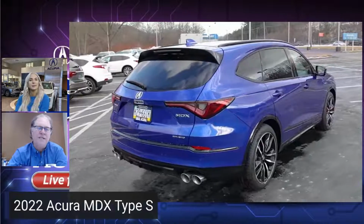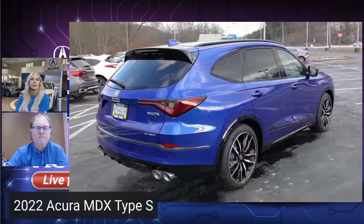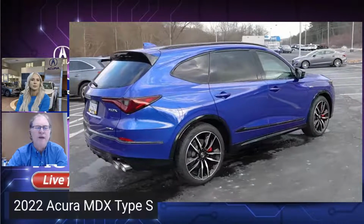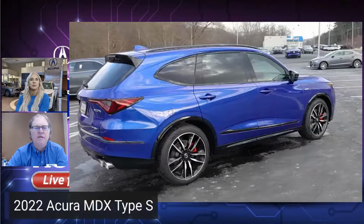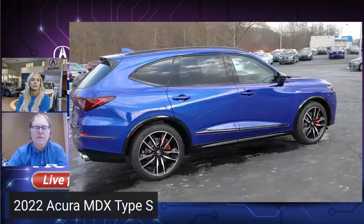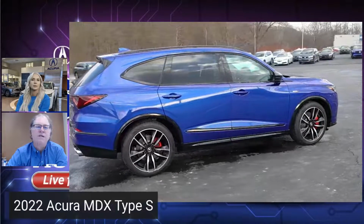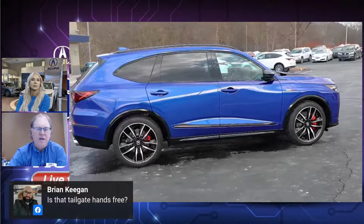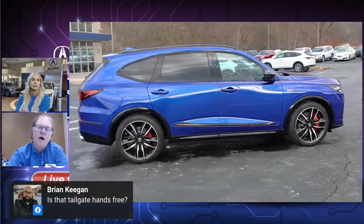You can see the quad tips, dual exhaust, the big diffuser underneath the back just to give it some more of that airflow. You can see the blacked out chrome, the chrome in black rims. It's got the roof rails on top, and the interior is absolutely phenomenal.